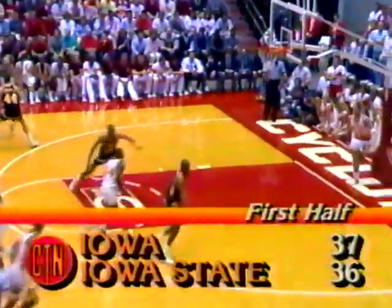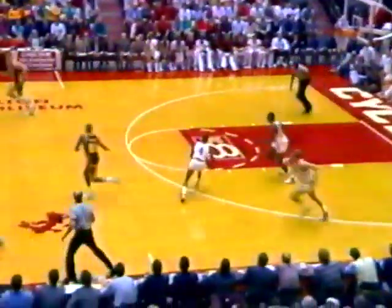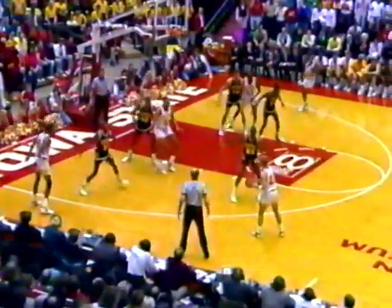Hawkeyes running their motion. Lorenzen from outside. Hill skies for the board and gets it with a nice reverse. Beautiful job by Hill that time. He could feel the pressure behind him. He used the rim for protection, went up, reversed it off the glass. Turnovers are costly in this game. Iowa State threw it away that last possession, and Iowa made him pay for it. Weather didn't keep anybody away from this one, and they're getting their money's worth.